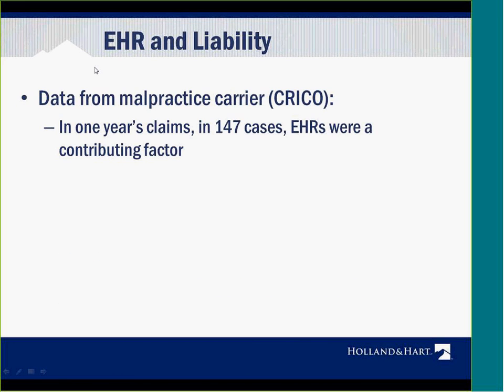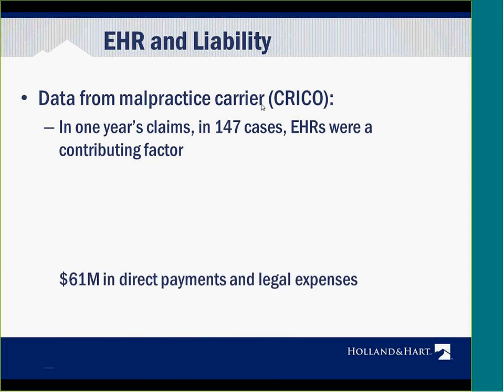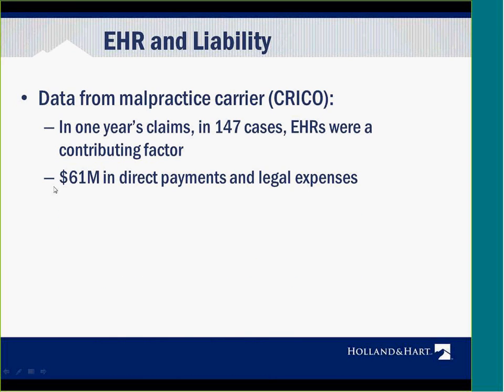This is information from a malpractice carrier, and I thought it was pretty informative and interesting. Regarding just one year's worth of claims, 147 cases had EHR involvement as a contributing factor. That included $61 million in direct payments and legal expenses in this one-year period.